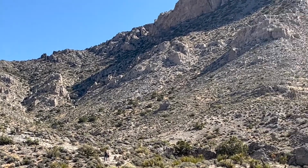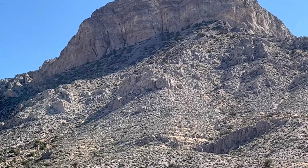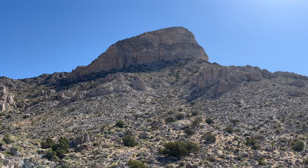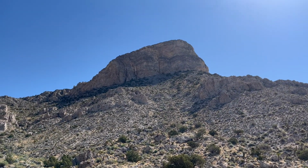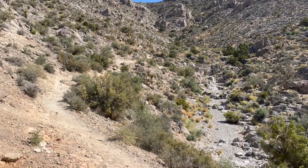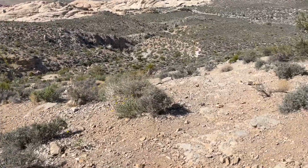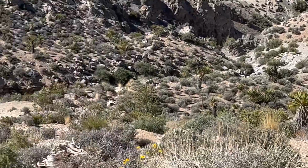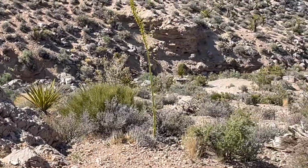I could just see it. But all right, I'll see you in a few. Okay, we're 1.4 miles in, 700 feet up, still 1,300 to go, but now it's starting to get tough. We came from down there. Kind of been following that wash along the way.